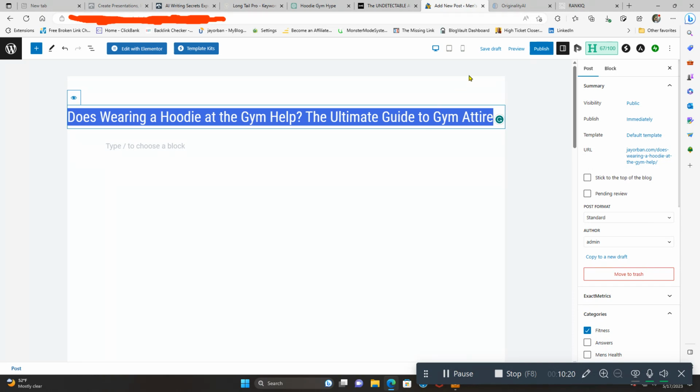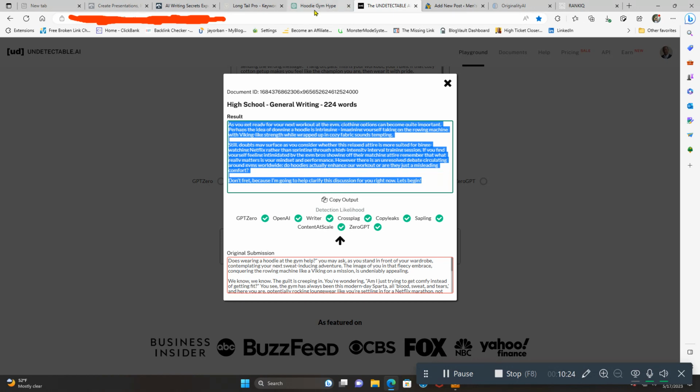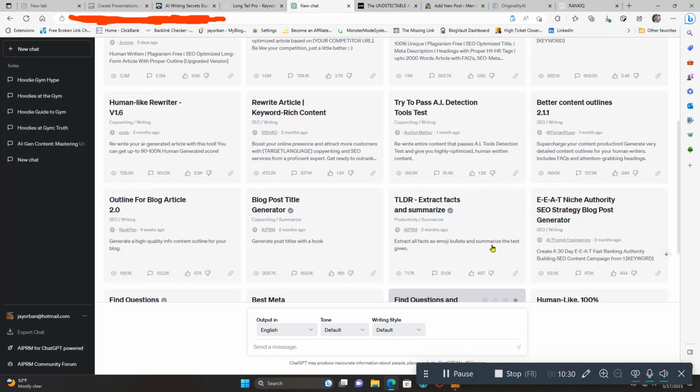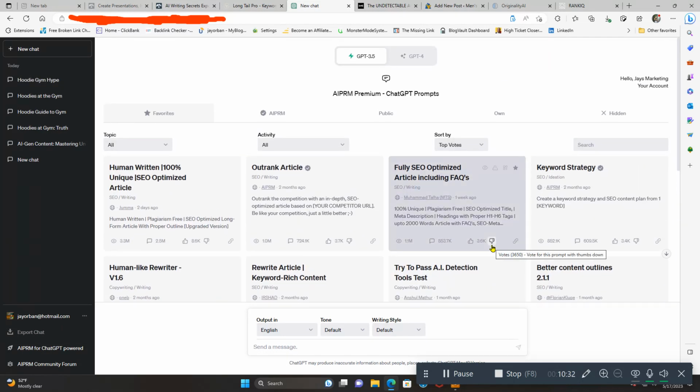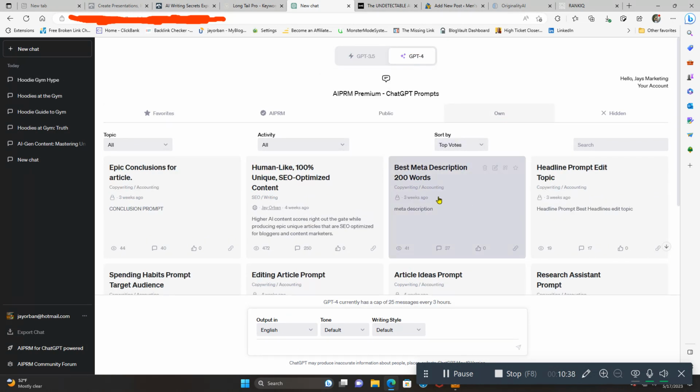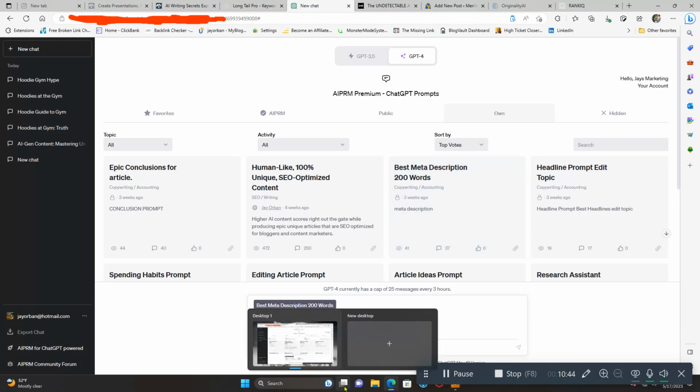And we're going to go back over to ChatGPT, and we're going to go on to step number 2. And we're going to go to new chat. This is going to be really cool, so pay attention to this one. I got a really cool prompt. It's called Best Meta Description, 200 words. It's awesome, and we're going to use that.